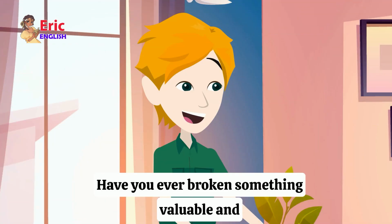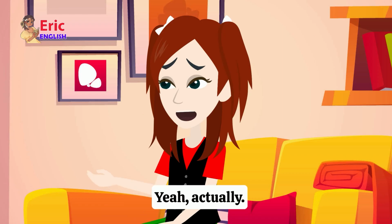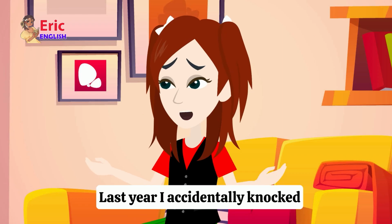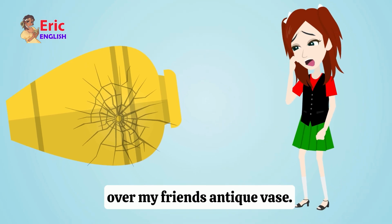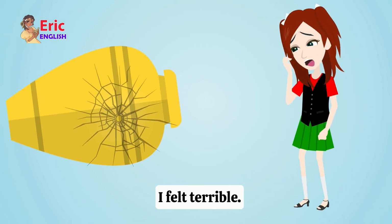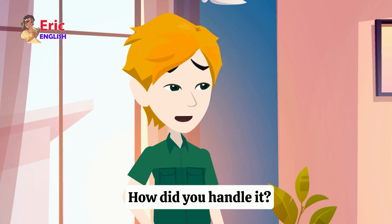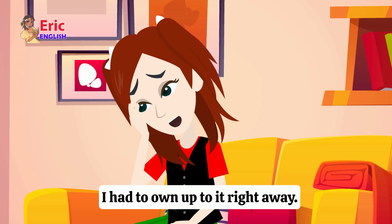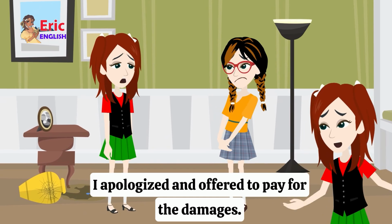Have you ever broken something valuable and had to own up to it? Yeah, actually. Last year, I accidentally knocked over my friend's antique vase. I felt terrible. Oh no, that must have been awkward. How did you handle it? I had to own up to it right away. I apologized and offered to pay for the damages.